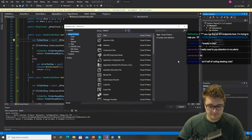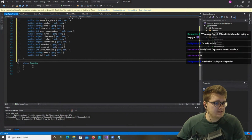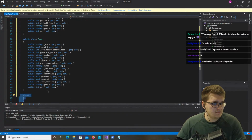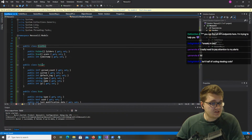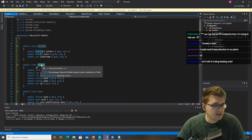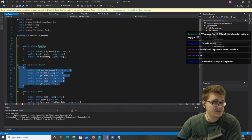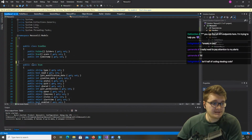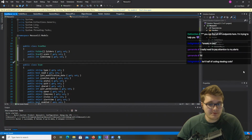So new class scan res. Paste, paste, paste. Yep, I did it correctly. And now, this is very common, you can see that I already have a folder declared within the same namespace, and therefore it's complaining, hey, the namespace models already has the definition for folder. If we look at folder res and that folder structure is the same, that's fine. We can remove this now because we know that the folder class is referring to has the same structure as the one we tried to create. That's just a handy sort of debugging tip, I guess, if you're running into that.